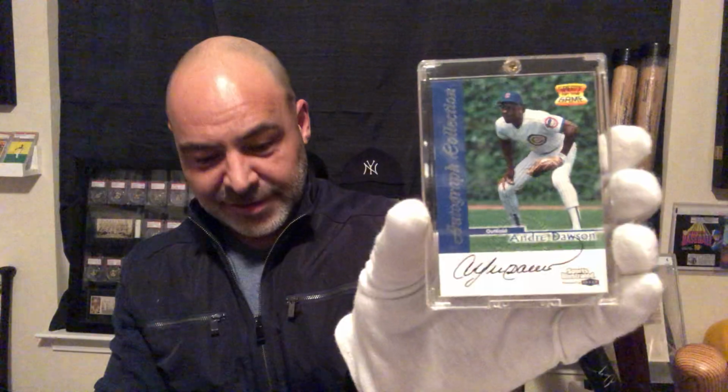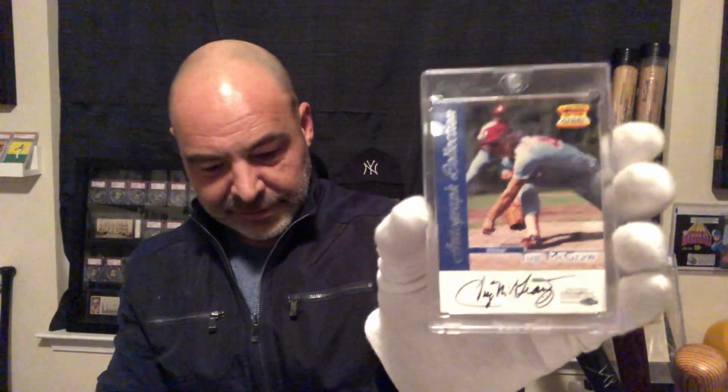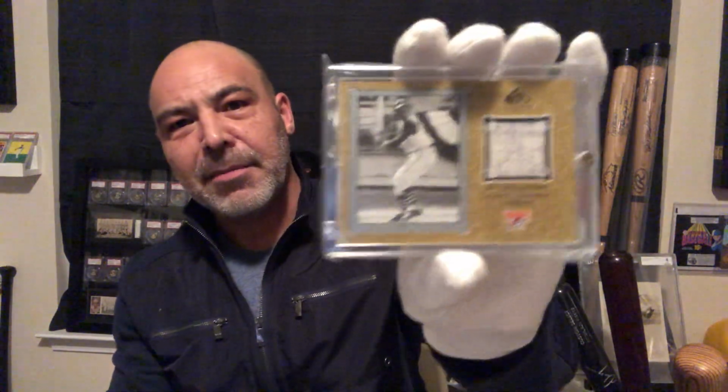Andre Dawson. Tug McGraw. Hank Bauer. Bobby Shantz. Oop. I had a bunch of these. I bought a bunch of these packs back in the day. I think they're from 2001, I believe. It's a Clemente jersey.